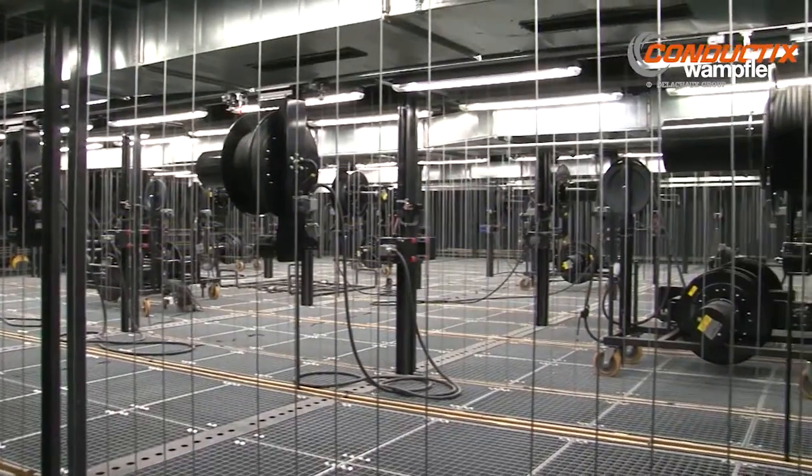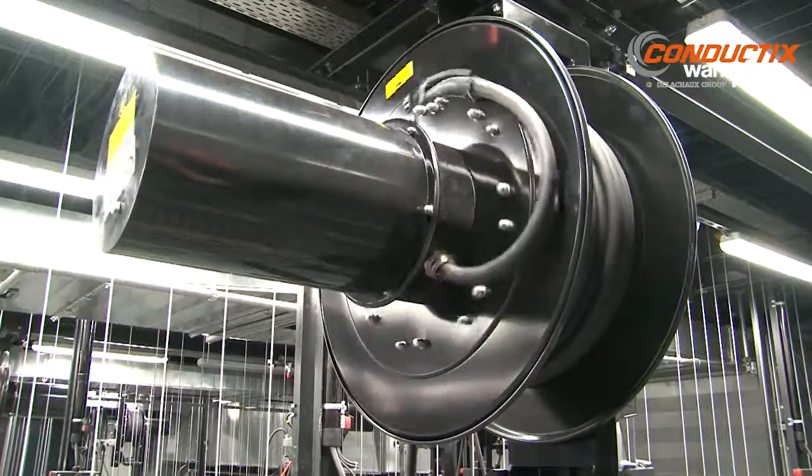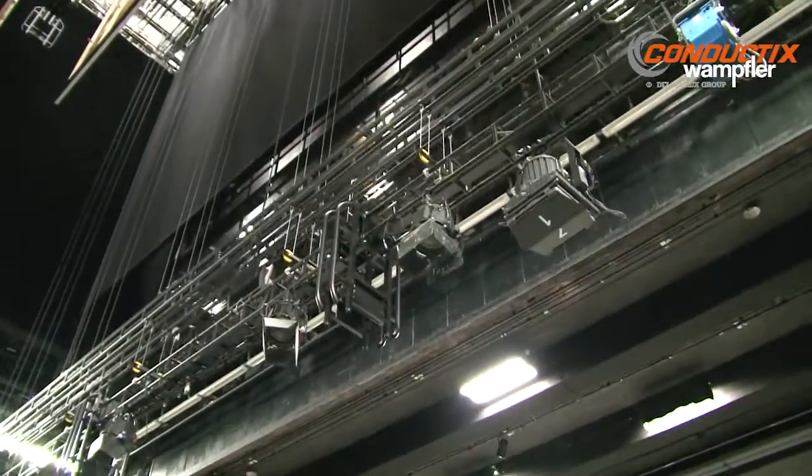As a critical part of overstage machinery, our electrical performers are behind the scenes supplying movable light and sound.